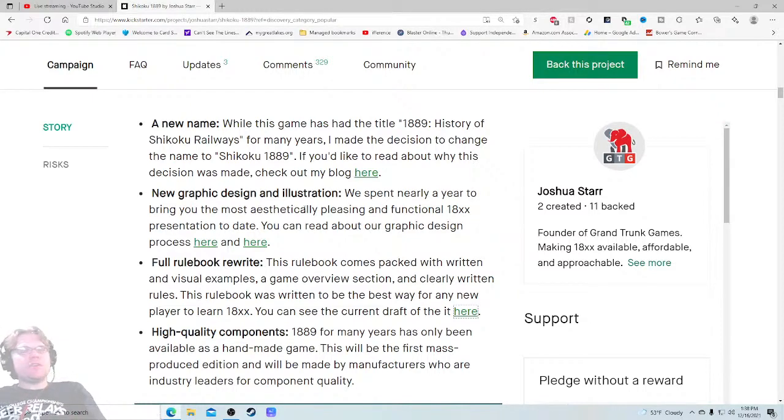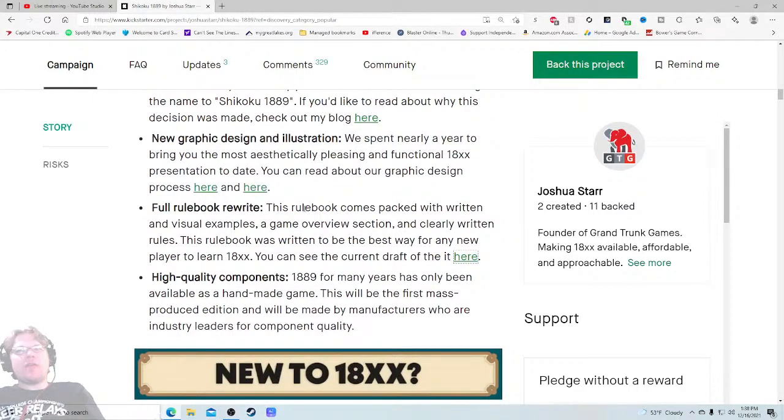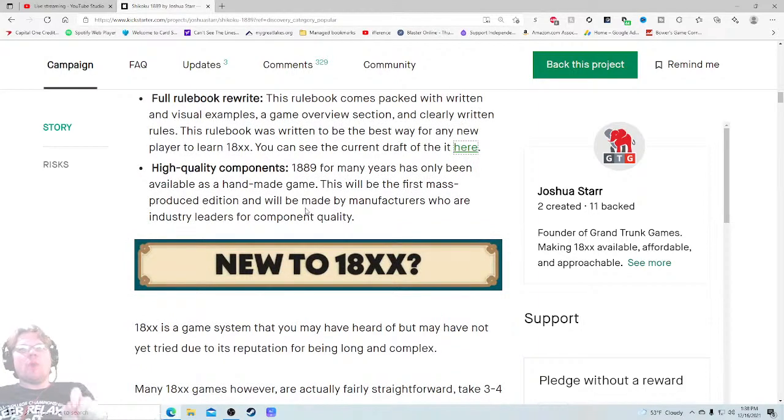Interesting choice. I feel like if you're an 18xx fan, you're in. I feel like they're trying to draw those new people, which I kind of like. High quality components. 1889 for many years has only been available as a handmade game. This will be the first mass-produced edition, made by manufacturers who are industry leaders for component quality. I'd like it if you mentioned who that was. I think that always looks good, but the fact that you're addressing it is solid.